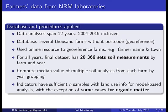In the database, if the farm did not have a postcode, we used a geocoding tool to retrieve the postcode using both the farmer's name, the name of the farm, and local town details. Our final dataset had more than 20,000 soil measurements by farm and year. For each farm, we calculated the median value of each topsoil indicator for each year. This provided us with sufficient data to assess all the 5 indicators, with the exception in one case of organic matter.